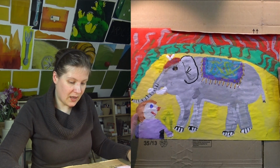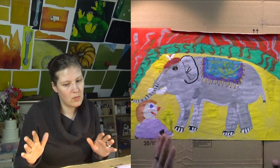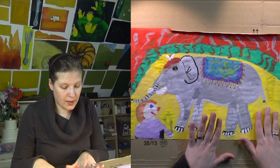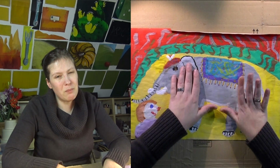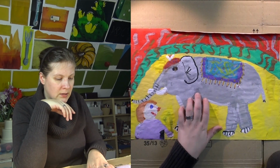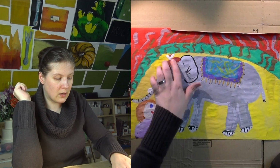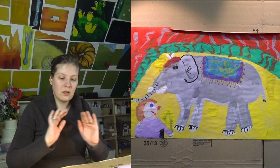Yeah, and I think I'm gonna stay roughly in the same color spectrum, so I think I will use a light ochre with the sand in the middle, of course a gray tone with the elephant, maybe a bit more of a warm gray, and go with some red and blue in the background and as the costume of the elephant goes. And not much more.